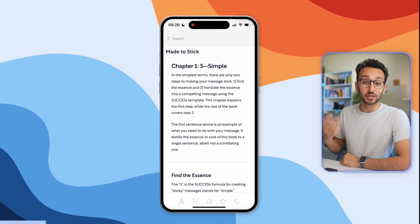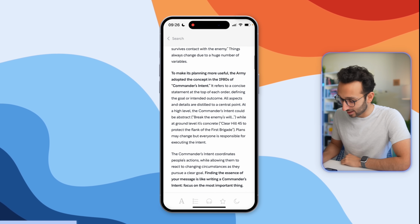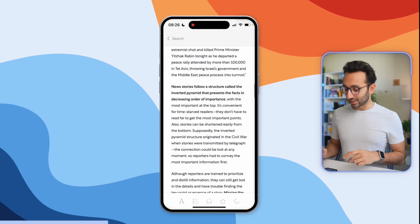And then we have Shortform, which is my favorite app for reading book summaries. So I was last reading Made to Stick by Chip and Dan Heath. And it's just great. Shortform gives really fantastic summaries of books. It's better than any other book summary service that I've found.